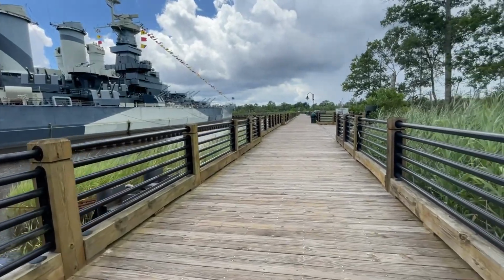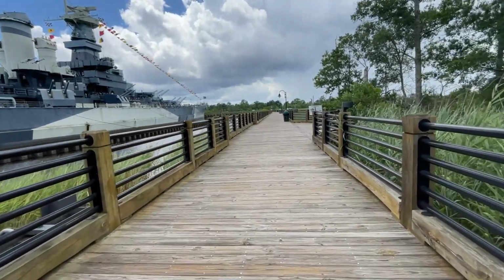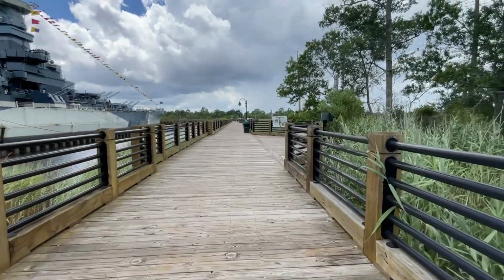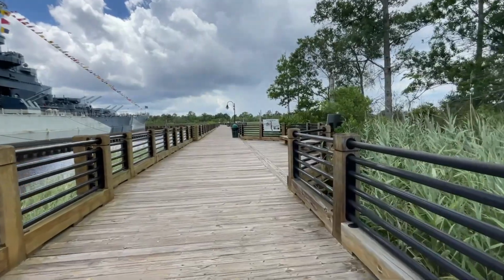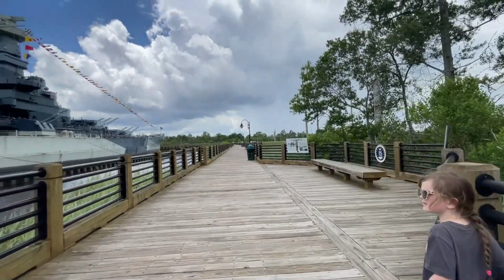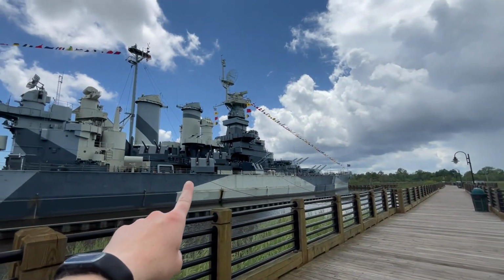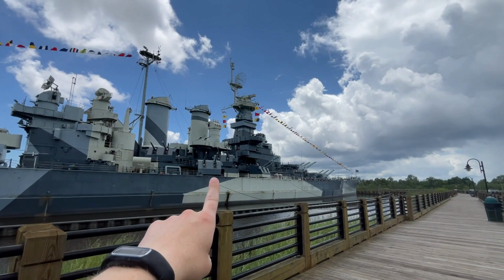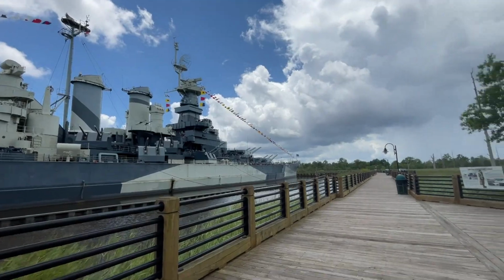So I obviously enjoyed it. I am a history nerd. I'm a World War II history nerd. So I enjoyed this. Got the most out of it. Like I said, we were on the ship for 2.5 hours. I probably could have been on there longer reading. Look, okay, so now you can see the highest point we were. See the girl in the pink shirt and the guy in the blue shirt? That's the highest we were on the ship.